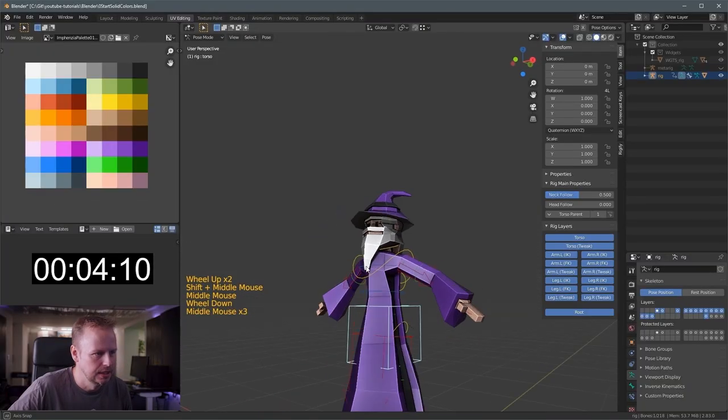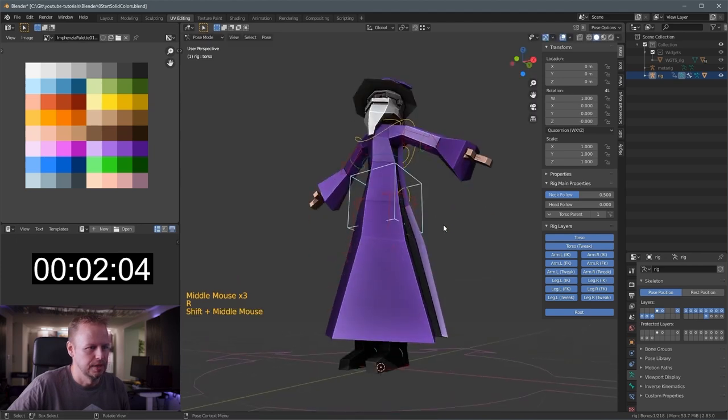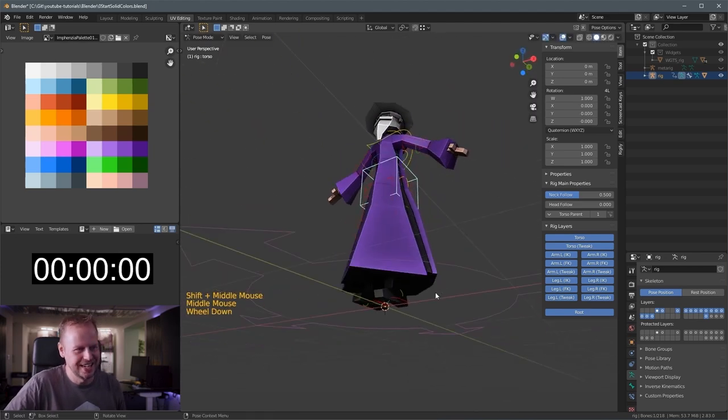And it's moving. So I've got IK on there. So hopefully we'll see how the rig works, though.